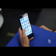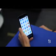I mentioned this in the Nexus 9 review, but this just bothered me. Why include an email app that just redirects you to Gmail? Just get rid of the email app. It's a little thing, but I just found it annoying.